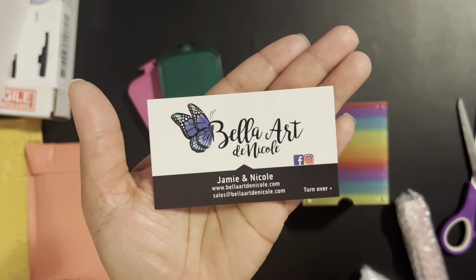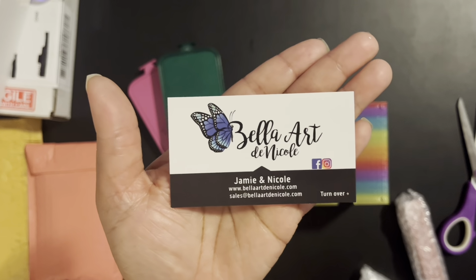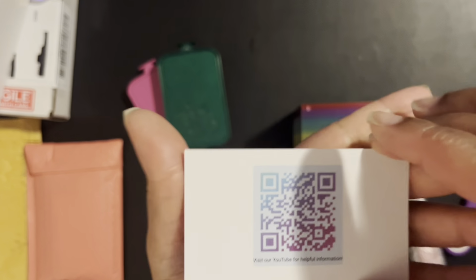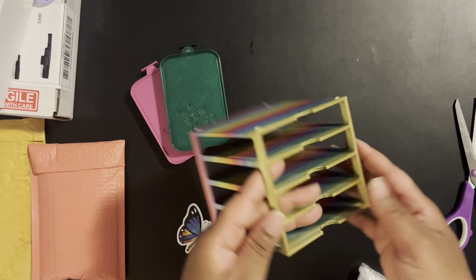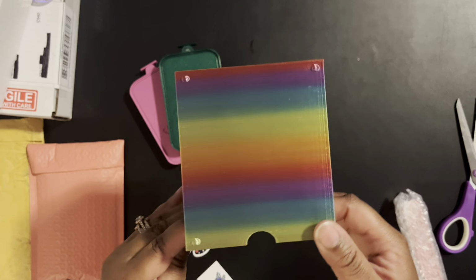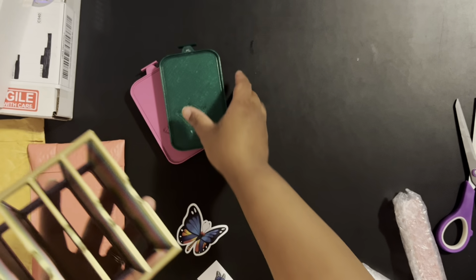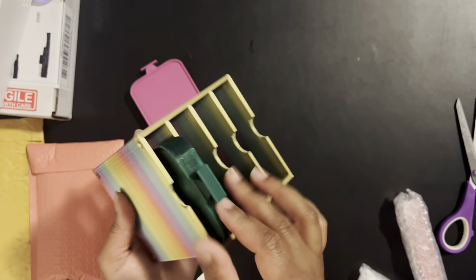Business card, Bella Art de Nicole, Jamie and Nicole. I will link their shop down below. Oh, there's a little scan here. So here, look how pretty that rainbow is. I am so happy I got this. Almost didn't get it. But I needed another tray tower. So this is the smaller tray tower and it holds 4 trays.